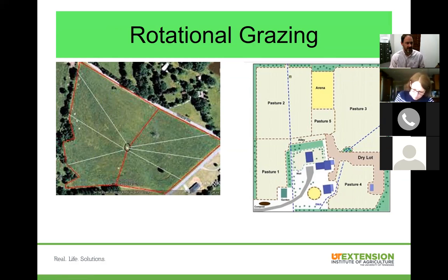So in a situation like this, the one on the left-hand side, their water is at the center, and they've broken up all their pastures where they still have access to that water at the center point. And so in this situation, what I might do is plant 2 of these smaller paddocks over here in a Bermuda grass. So let's just say we put Bermuda grass in 2 of these. And the rest of them, I'm going to have with my tall fescue or cool season forages.